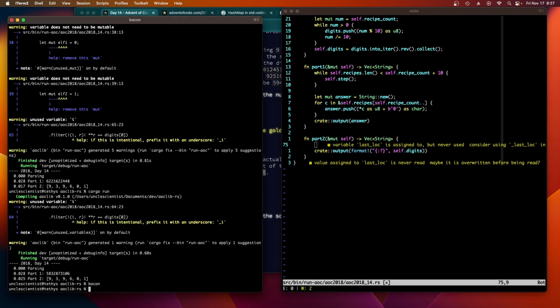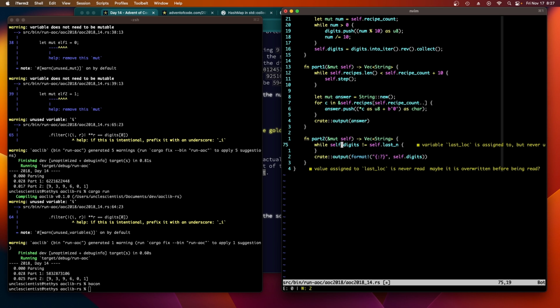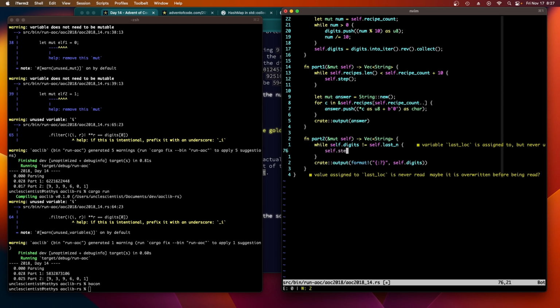And I don't know if that's going to work, so I'm going to quit out of this again. Let's see if we can even compare this. Self digits is not equal to self last n. I don't know if you can compare vectors like that. Self step. Self digits, and then we can just do this here.